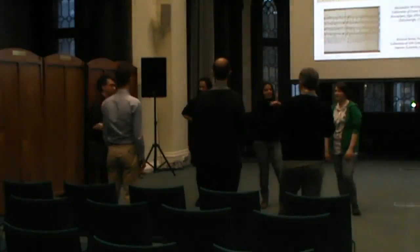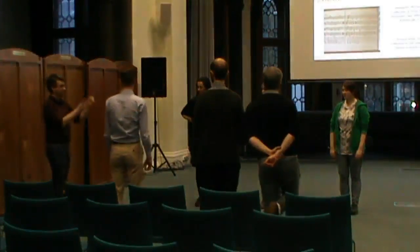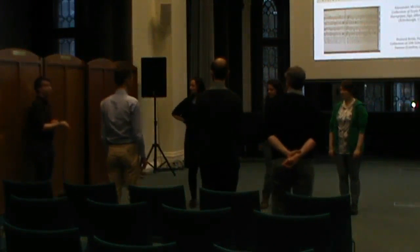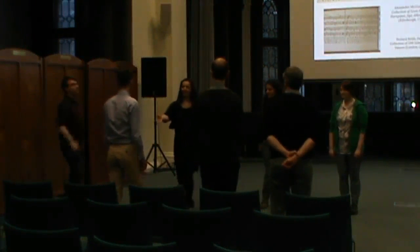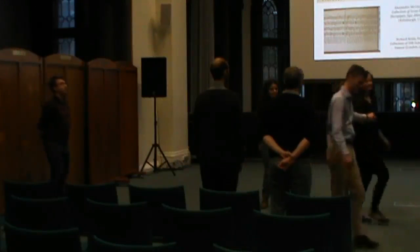Okay, the next part of the dance I like to think of as being kind of 4 chunks. What you're first going to do is lead through your set. You're both going to face down this way and lead through to the bottom. Take your partner's hands. You're going to walk through to the bottom in 4 counts. So 1, 2, 3, 4.